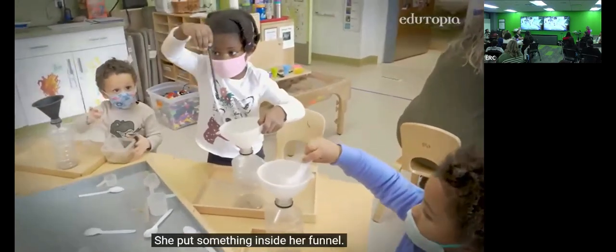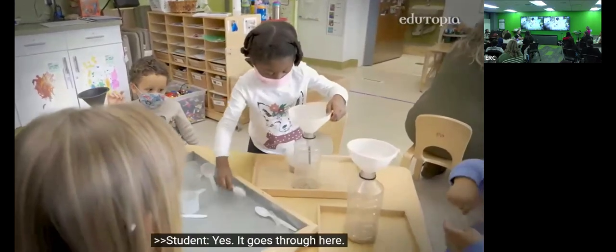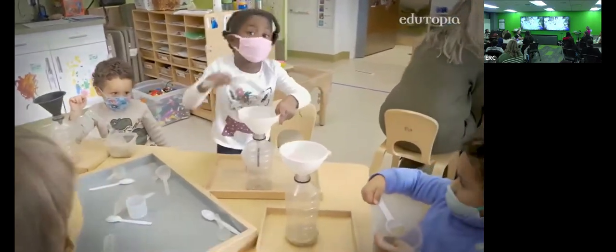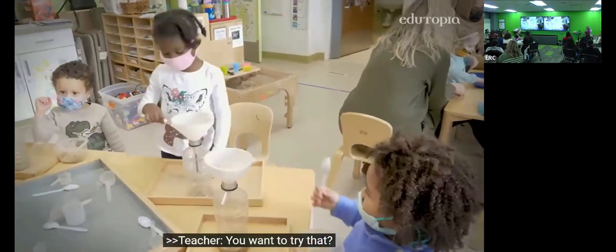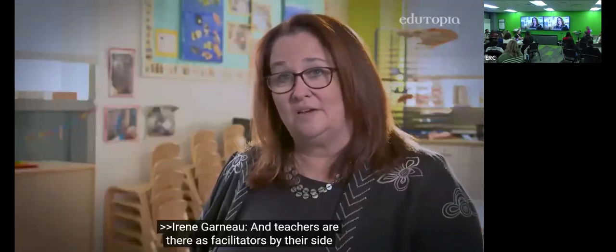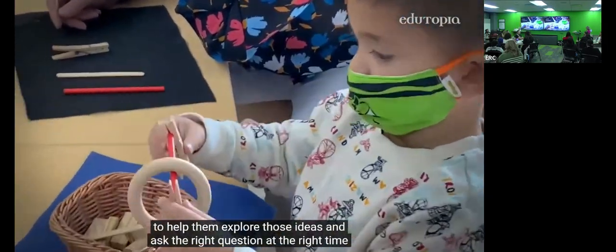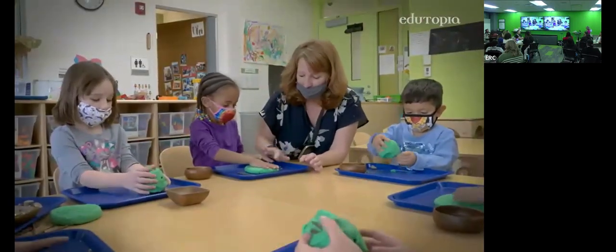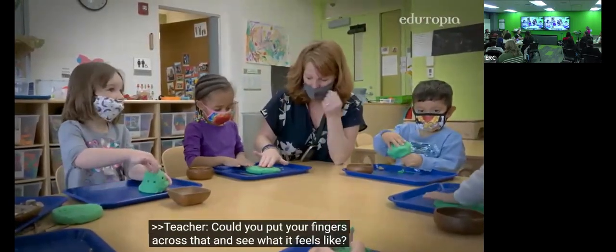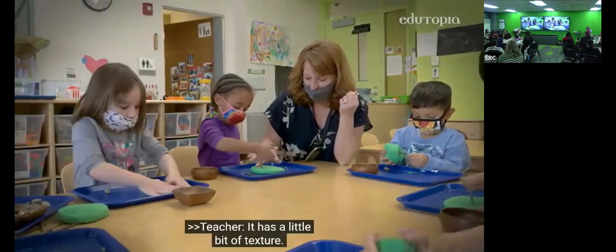Look at that. She put something inside her funnel. Does that change how the sand goes through? Yeah, it goes through here. It goes through there. On its own. You want to try that? And teachers are there as facilitators by their side to help them explore those ideas and ask the right question at the right time to advance their understanding and learning. Can you put your fingers across that and see what it feels like? Good idea. It has a little bit of texture.